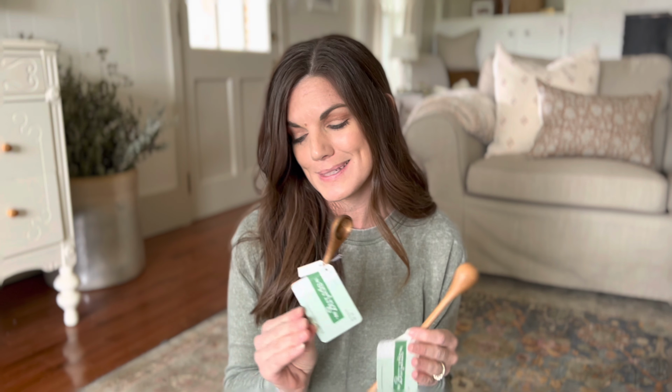Probably my favorite wooden utensils that I found today are these cute little mini spoons, and I don't even know what I would use these for, but I think they are so cute, and they're gonna be really cute in the little crock that I have. But for whatever reason, these were a little more. They were $7.99 each. Again, 40% off of that, but for whatever reason, these tiny ones were the most expensive.